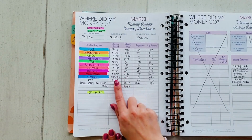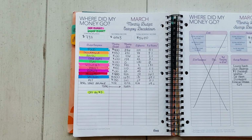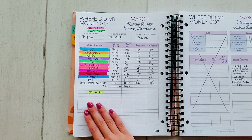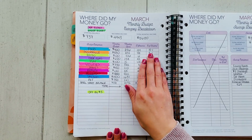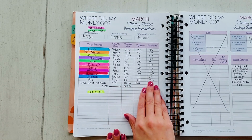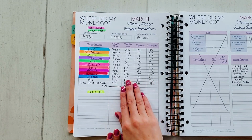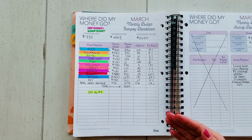My son was $110. Now I did have a new expense that's going to be popping up very frequently every month. We just adopted and rescued a new puppy named Toby. So we're going to have a little bit higher pet expenses than what you're used to seeing in my previous budgeting videos. 5% of my income went towards food. I was able to save 29% of my income. I was able to save $1,631.